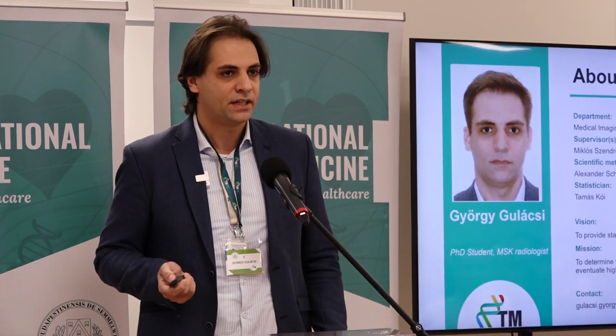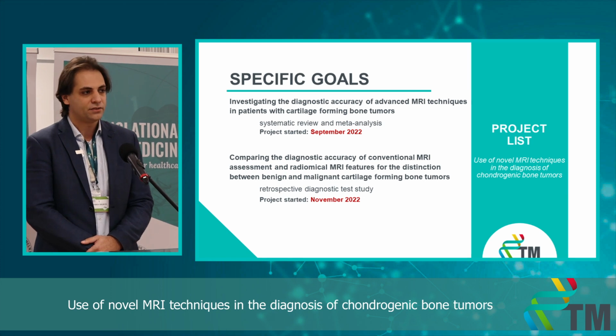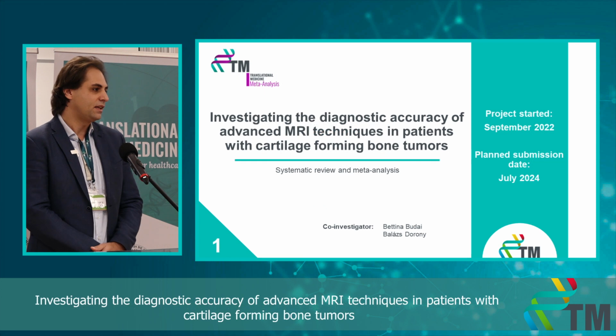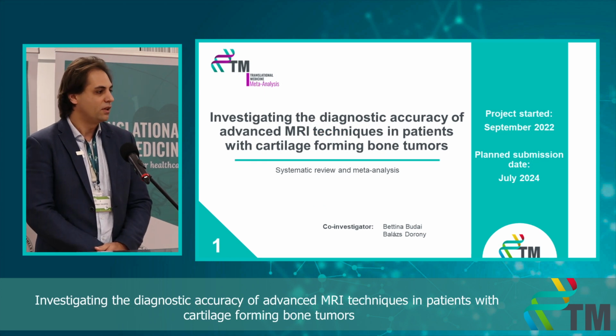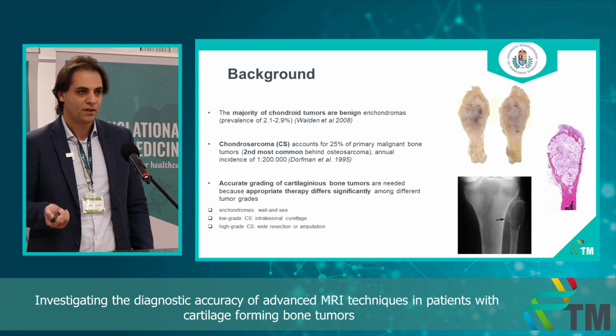From the Medical Imaging Center of Semmelweis University, I will present my two projects that are ongoing in the translational medicine program. The first one is investigating the diagnostic accuracy of novel MRI techniques in patients with cartilage-forming bone tumors.